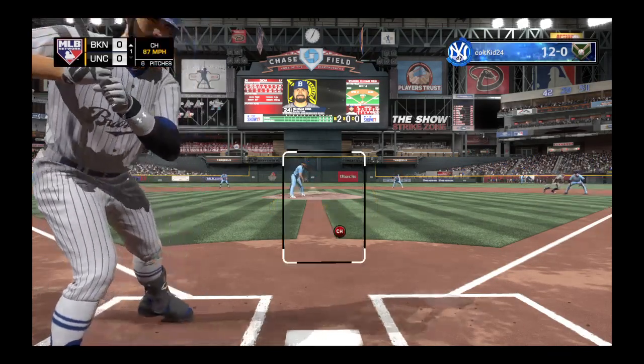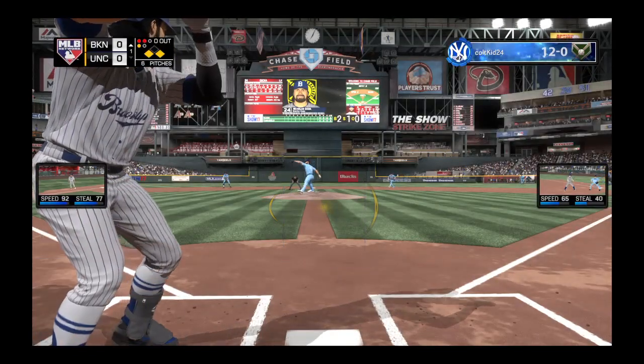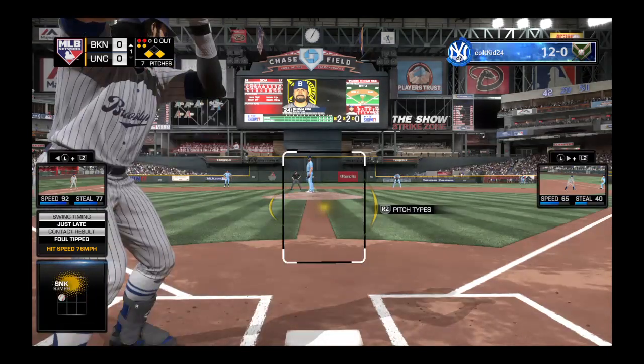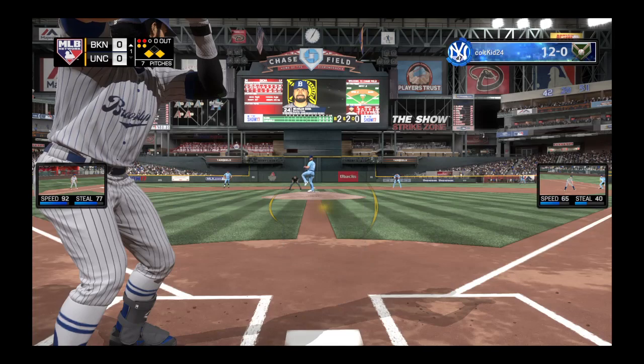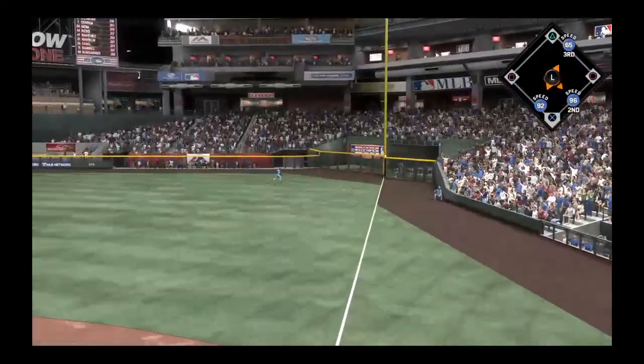You can bet he's looking for something to drive right here. There's a good chance he gets something to hit too. That's an impressive pitch right there. If you're willing to throw a changeup on 2-0, that tells me that's a pitch you feel really confident with. Swing, line drive. That's going to be trouble.